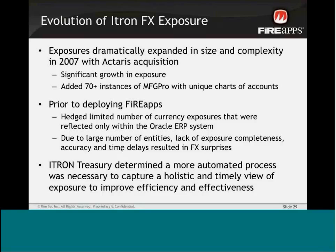But the challenge was really the number of entities, being able to normalize our exposures across all those different systems, and making sure that we were getting the information timely and accurately, so that we could then expand our hedging program. One of the things we looked at was should we go down the path of having our subsidiaries input their exposure into a template, which could then be uploaded into a system, or should we look at automating the extraction directly from their GL and feeding it into an exposure analysis system, which is ultimately why we chose the FiREapps solution.